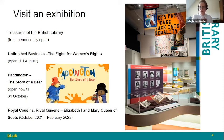It's a really multi-sensory exhibition, and it explores themes about body autonomy, voice, identity, and self-confidence, and of course inclusivity, and reflecting on the fact that people from different ethnic backgrounds, or if someone's LGBT, or disabled, will experience sexism and misogyny in different ways. So it's a really, really brilliant exhibition. It's only open until the 1st of August, so you have only a couple more weeks to go, but if you can go, I'd really encourage you to go.